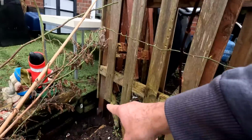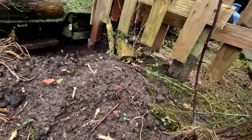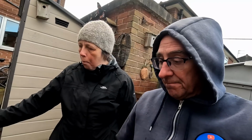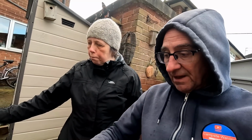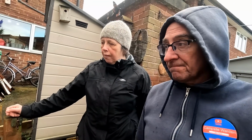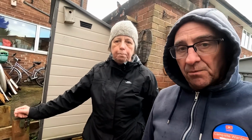So down here, I don't know if you can see, some animal has been tunnelling down there, and it's not a rat or anything like that. It's bigger than a rat. Russia has also been digging down there, so we're suspicious that there could possibly be a den under our decking. As everybody knows, decking can attract rodents underneath, rats and things like that.